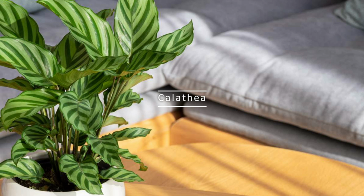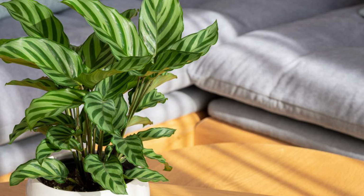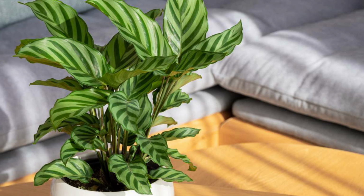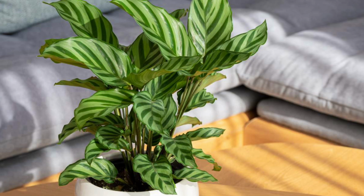15. Calathea. With its striking patterns and vibrant colors, Calathea is like having a piece of living art in your home. Known as the prayer plant, it even moves its leaves throughout the day, adding a dynamic, playful vibe to any room.